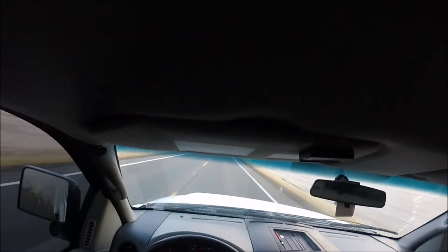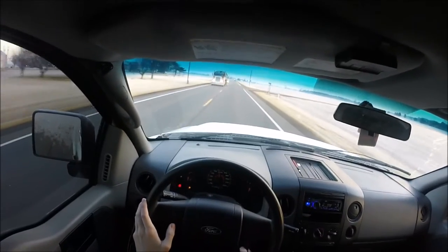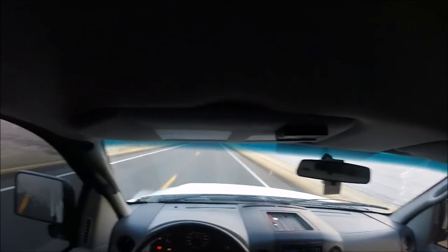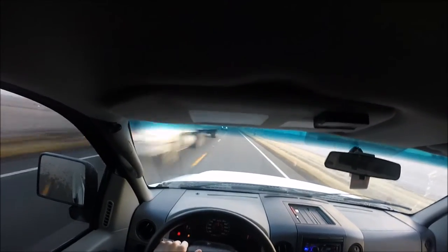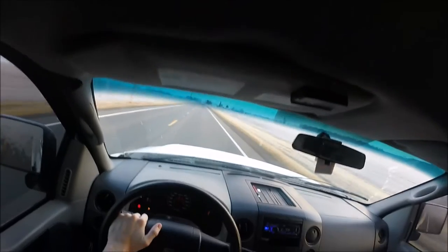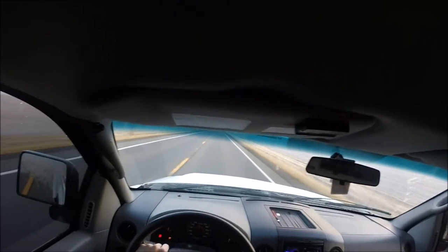Another thing that I don't like about this truck is, I don't know if you guys can see this, there's no cruise control. These are just big buttons. What? This is the only button. So I always have to keep my speed by just the throttle. There's a cop. I was slightly speeding. Yeah, that's whatever. I don't have cruise control or any of these buttons, and it kind of sucks.